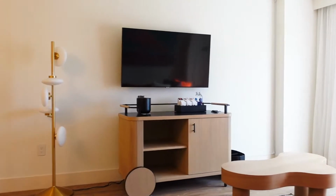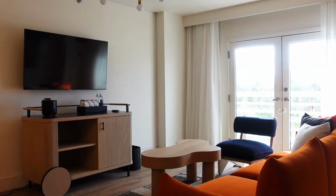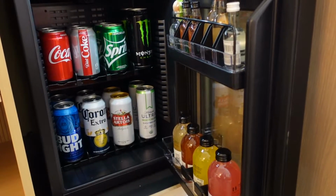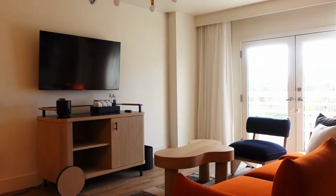The suite's living room has a sofa, a puzzle-shaped coffee table, chair, rolling bar cabinet, which included the minibar, an ice bucket and glassware, bottles of water, snacks, a romance kit, cordless charger, and a large wall-mounted flat-screen TV.